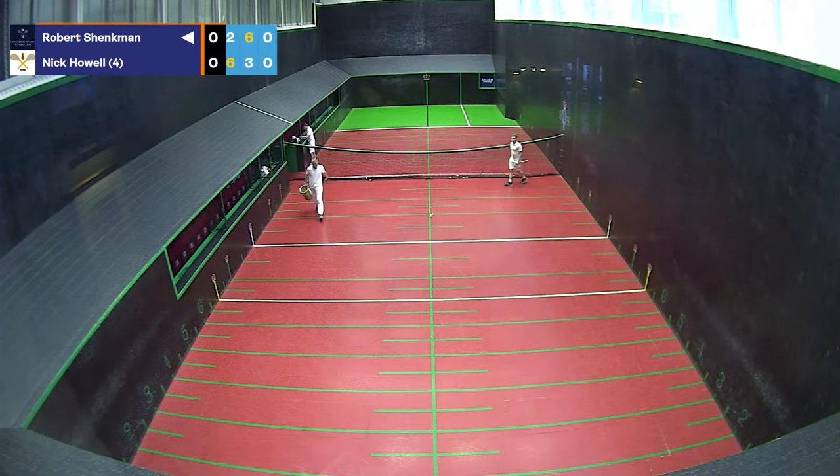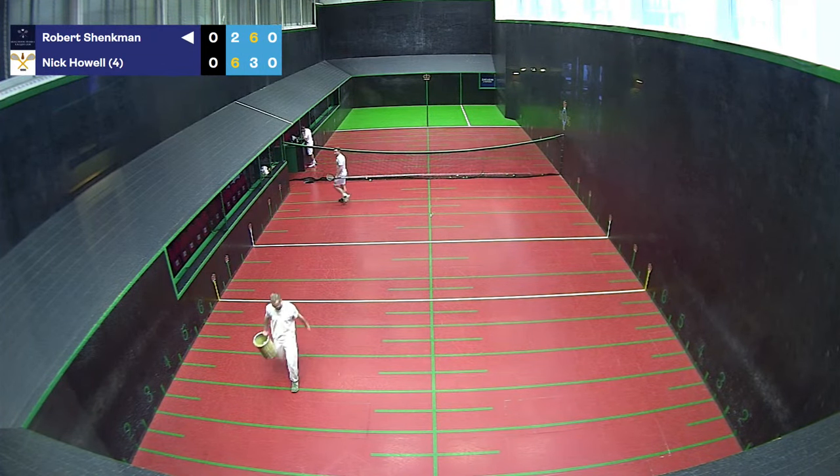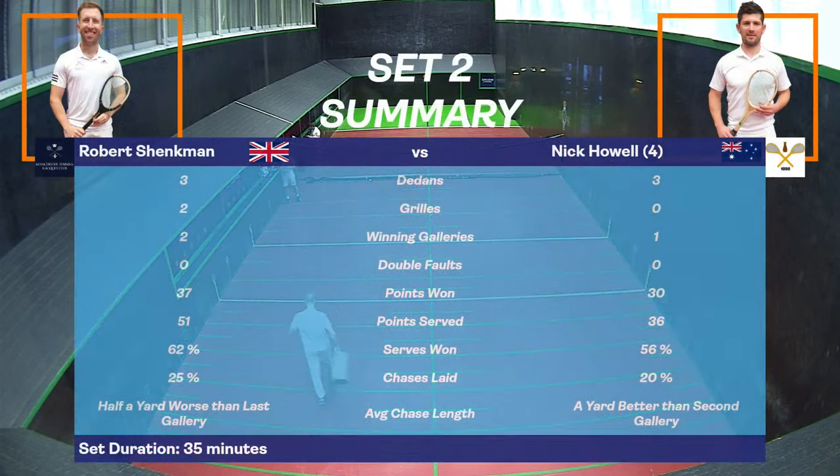Looks like we're going to have a brief pause in play. A little look up to the commentary box there by Rob. I think he's quite pleased with how that set went. No, you should be very pleased about how that set's gone.